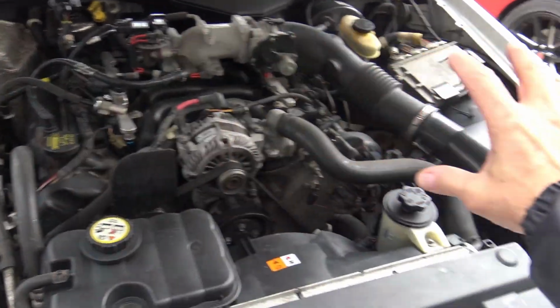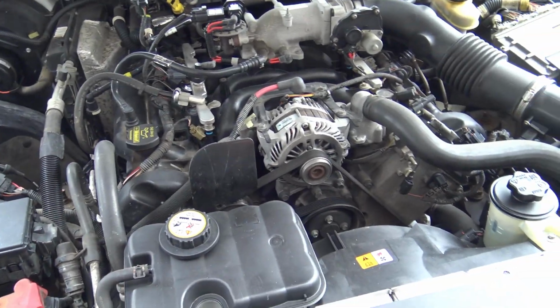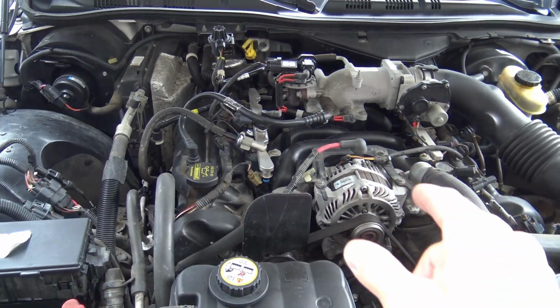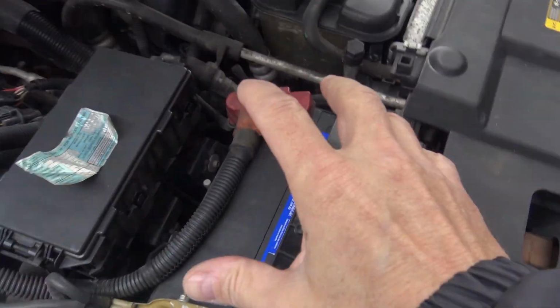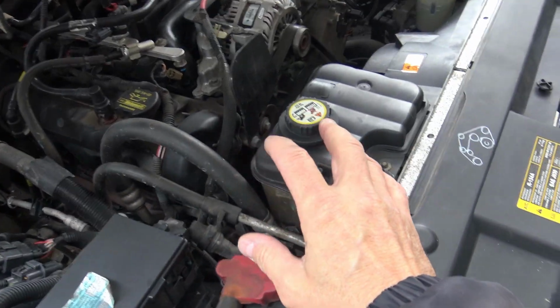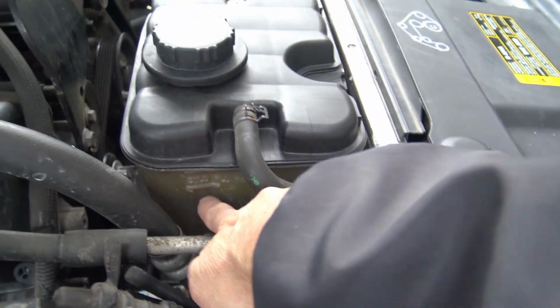Okay, what I've noticed, at least with the RCMP, is that they keep the engines pretty darn clean. I've seen a lot of civilian cars that are way worse than this. This is actually pretty clean, which is kind of nice. So, wow, I got a brand new battery. That's cool. So what you want to do is look for any leaks. You want to check all the fluid levels, which you can see right through the clear reservoir here. You can see it is good.